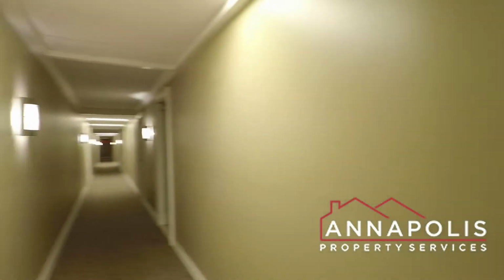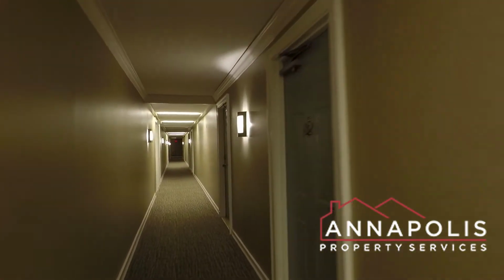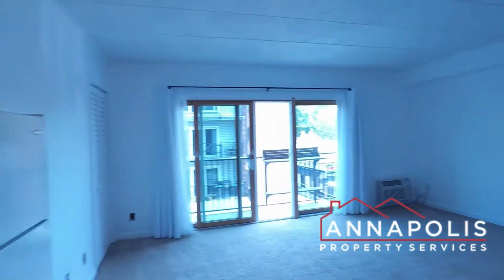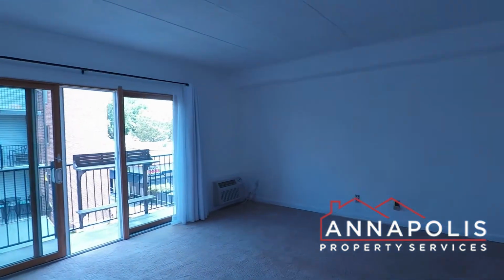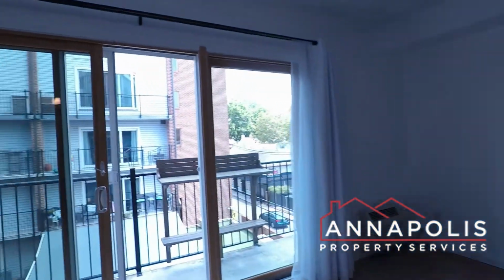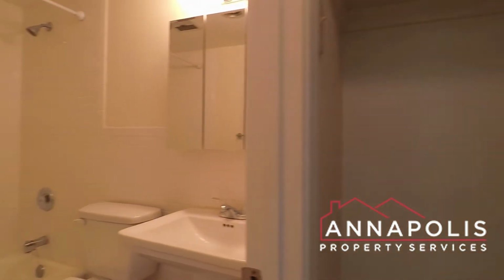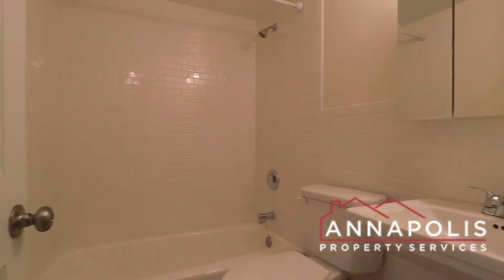All right, we are here at 312 Severn Ave in the Tecumseh building of Eastport. Fantastic location. You've got a studio apartment here on the first floor, unit 301. It's a small studio. This is the main room, living room and dining room with a little kitchenette. You've got a little walk-through closet and a full bath. Full-size soaking tub and shower.